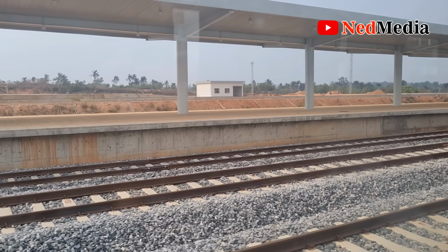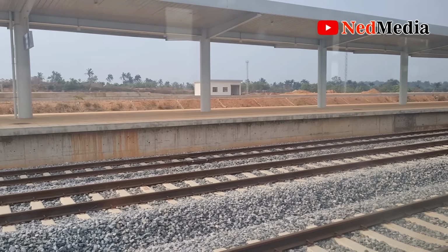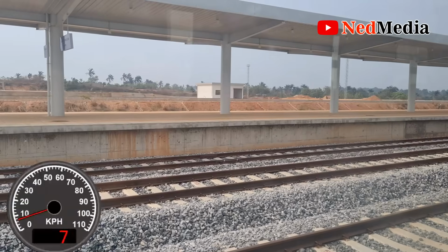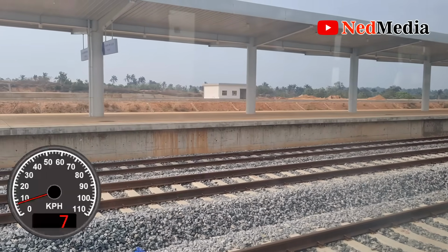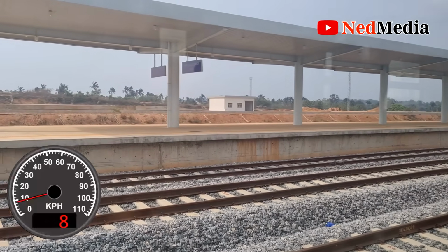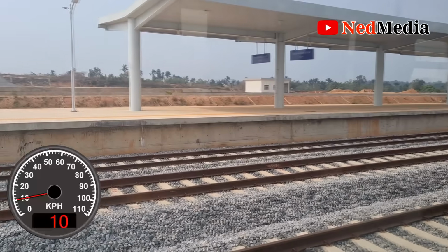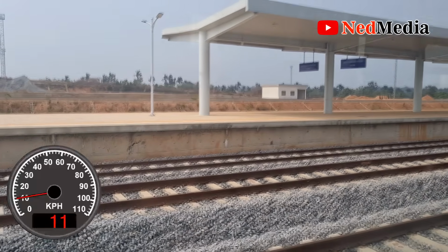Alright, we're on the move. Let's see the instrument readout so you can know what they do and what they mean. This one is the speedometer. Of course, you all know what it does, just like the one in your car. It shows the speed the train is running at any given moment. There's the dial and the digital display.